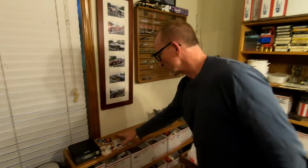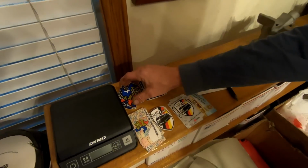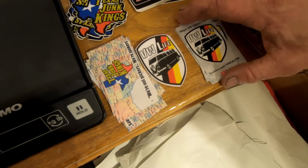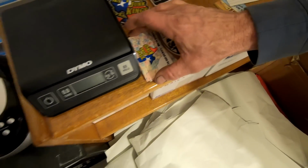What all do you put in your boxes, Pops? Oh, well, sometimes you'll get some Texas Junk King stickers and some Harvest stickers and some VW Life business cards and TJK cards, and if you really buy a lot from me, you get a VW Life sticker.